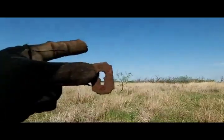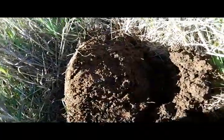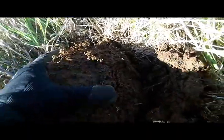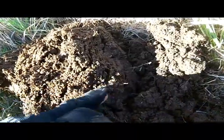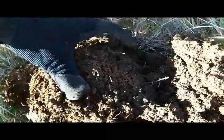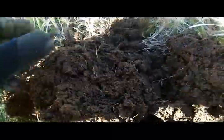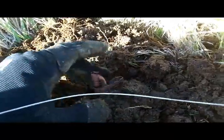And there we go. Part of the house. Yep. We got a surprise inside. 75 signal, nice and loud. Let's see what it is. Is that it? That's a rock. What are we gonna get? Oh, please give me some silver. Silver. Nope, no silver.